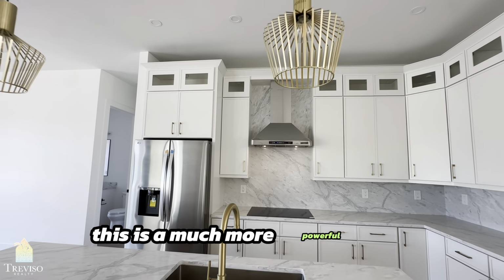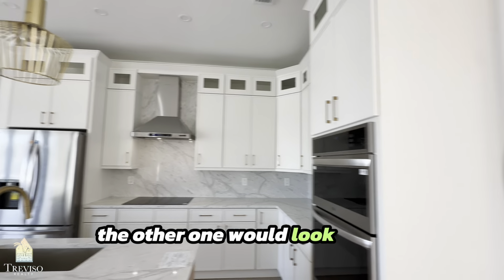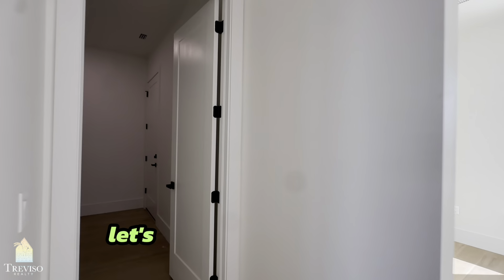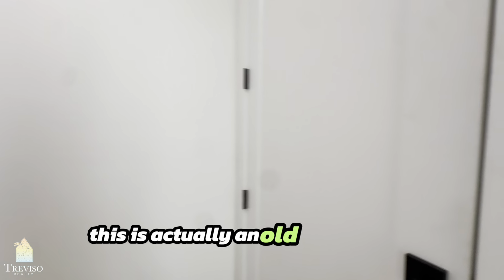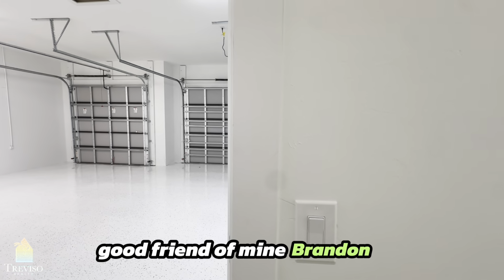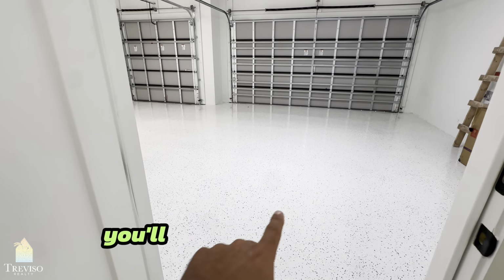This is a much more powerful CFM and everything. And it looks like a more robust part of the kitchen. The other one would look a little bit cheaper, let's just say that. But I want to show you the epoxy and why we picked this color. This is actually an old neighbor of mine, a good friend of mine, Brandon. He put me onto this, and if you see my house in Verdana Village, you'll see it's the same idea.